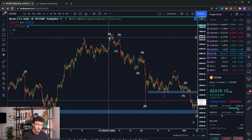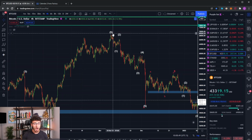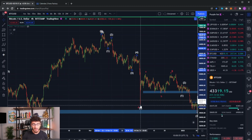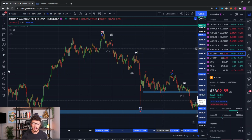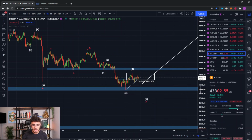We had our wave 5 end up here, which we know is our last impulse before a correction, so that all lines up. And then from our high that we made here at 69,000, we formed our first 5-wave impulse move lower, this being wave A in the macro correction. Remember, 5-3-5, wave A. Here's wave B, the ABC, granted the 3, and then here we are now in the other 5-wave move of wave C, which we need to complete.